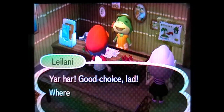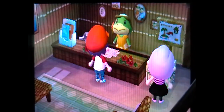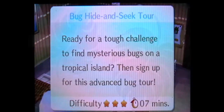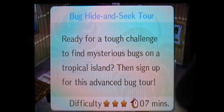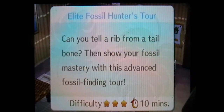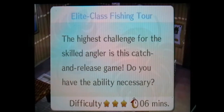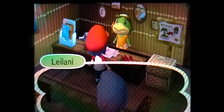Register for a tour. Alright, so let's see what we got here. We got a lot of fishing tours here. We have a bug hide and seek? What? Let's see. Fossil finders, shellfish. So diving. I think we should go for a fishing one. Elite class fishing tour. Let's do it.